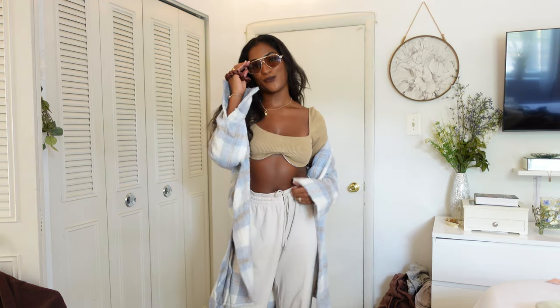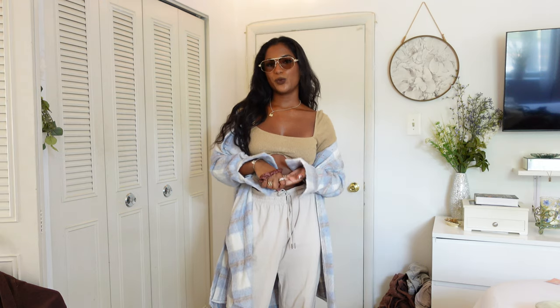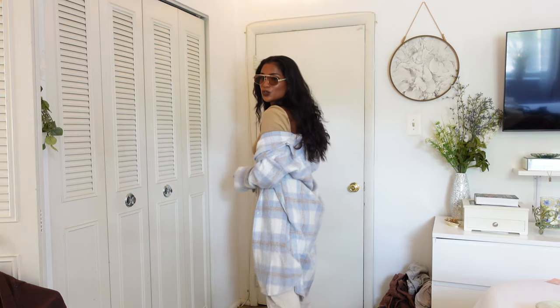I hope you enjoyed this fall lookbook. Which outfit would you, what type of girl are you? What type of outfit are you picking? Are you like the casual slay?